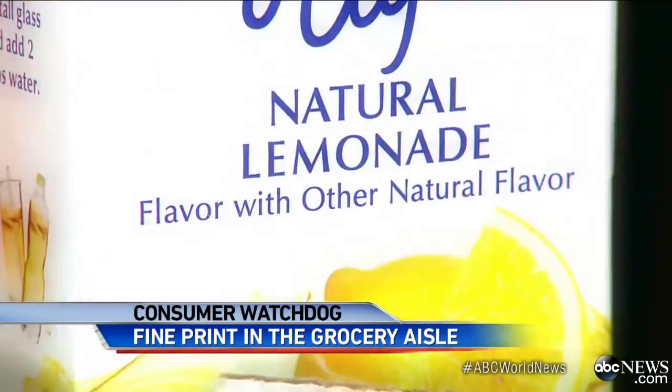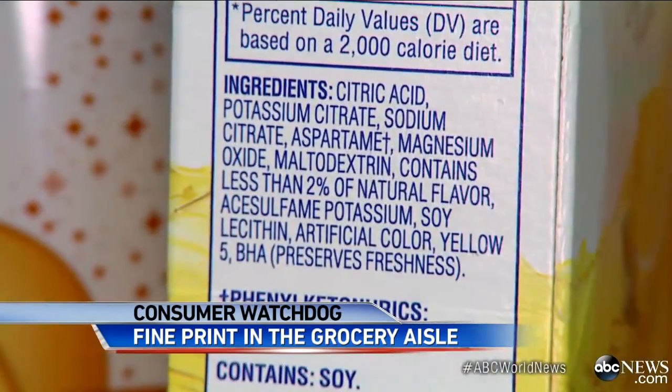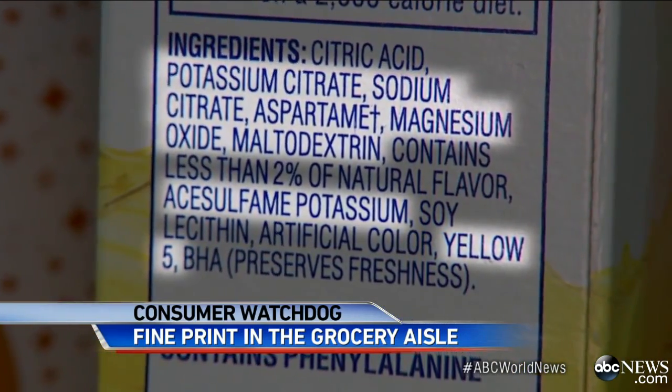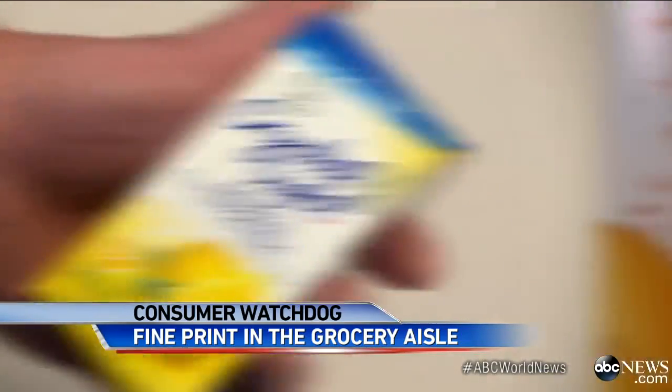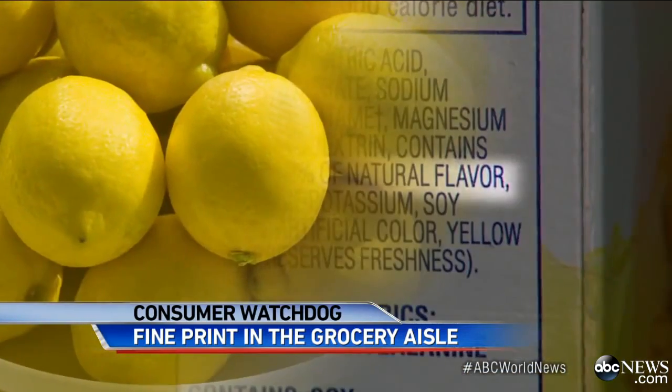This drink mix says natural lemonade flavor. You might envision a lemonade stand, but look at the ingredients. They include artificial sweeteners and a list of hard-to-pronounce synthetic substances. But it's one of those buzzwords. You put it on a product, more people will grab it. Kraft puts less than 2% of natural flavor inside. Some of that is lemon.